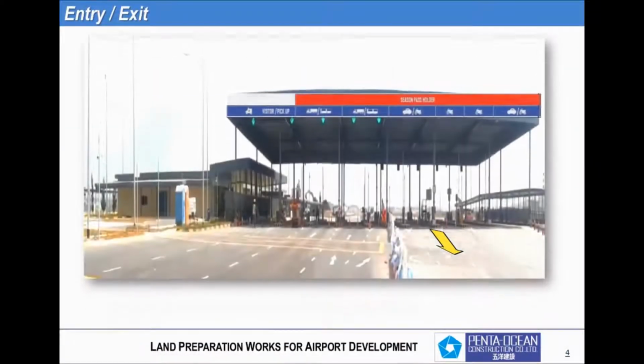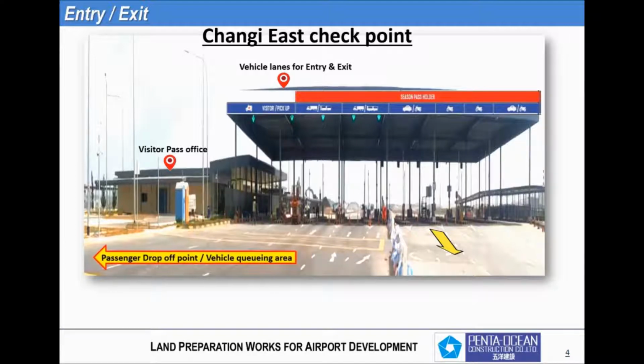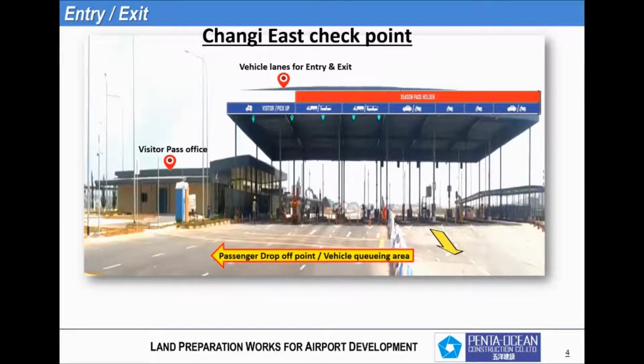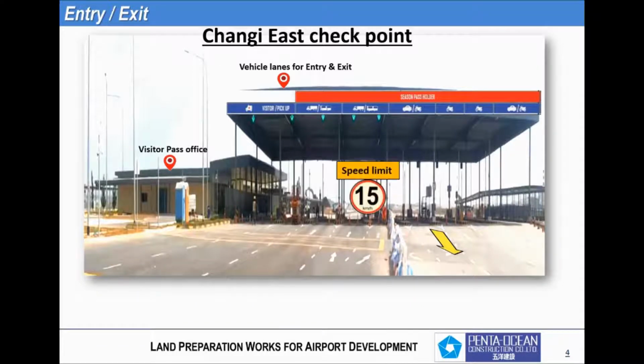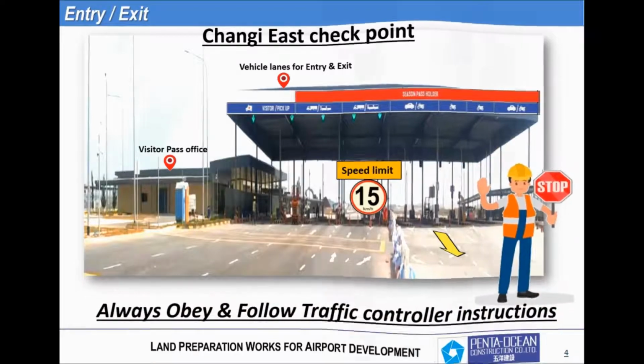Changi East checkpoint is the only entry and exit to the site. There are separated vehicle lanes for the different kinds of vehicles to enter and exit the site. On the left hand side, you will find the visitor pass office, visitor car park area, passenger drop off point and vehicle queuing area. Speed limit at the Changi East checkpoint is 15 km per hour. Always obey and follow traffic controller instructions.